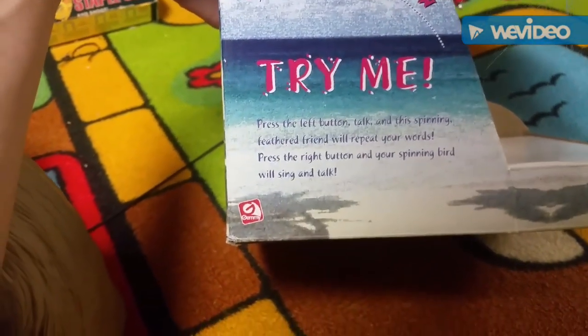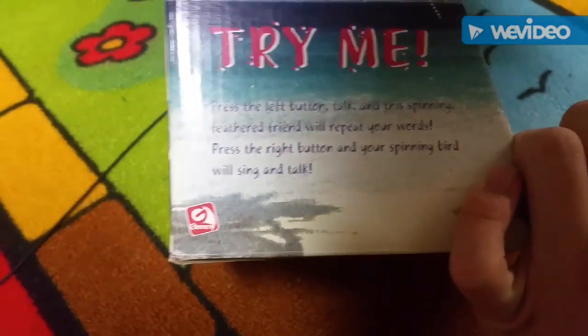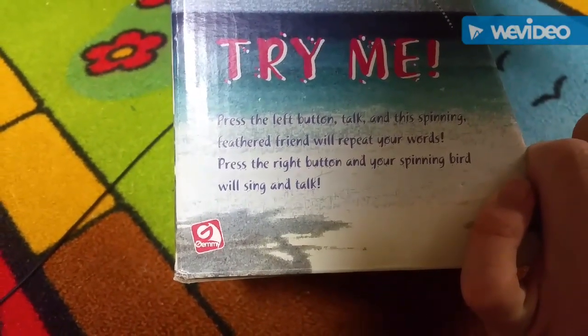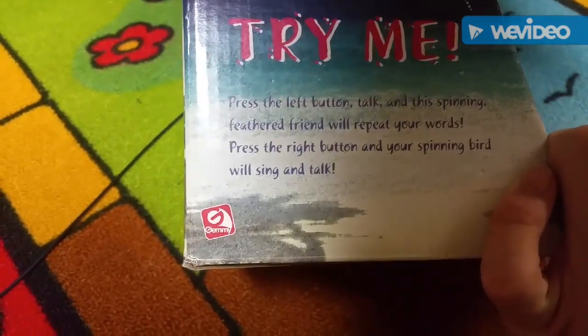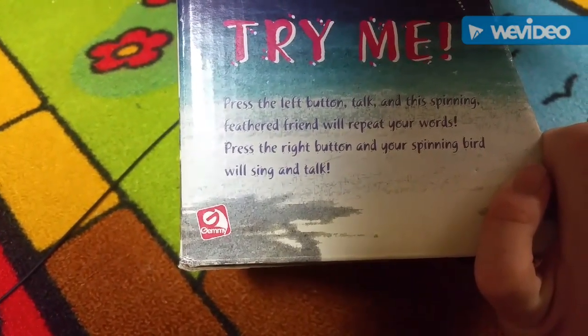Press the left button, talk, and this spinning. Wait. Okay, that sounds stupid. Press the left button, talk, and this spinning feathered friend will repeat your words. Press the right button, and your spinning bird will sing and talk. Oh, never mind, I see.